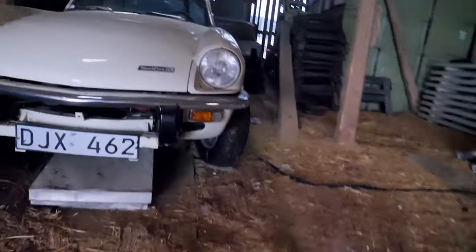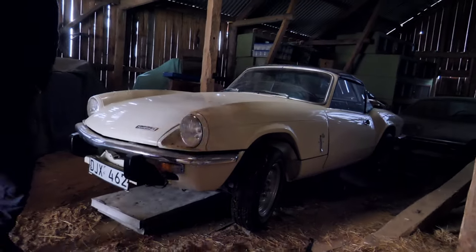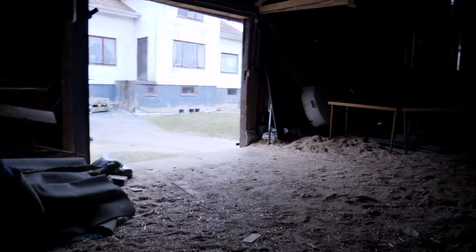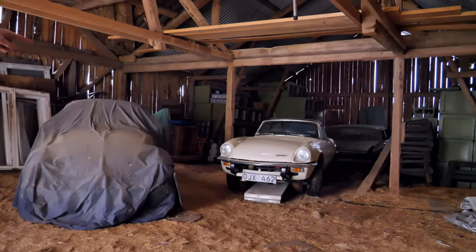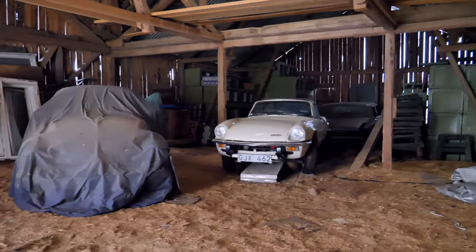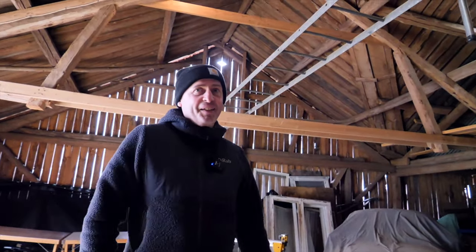So we need to really get out. We're going to try and get this thing out of here. The idea is to get that car out of that door. And that door is a bit up in the air, isn't it? It's about half a metre from the ground. And then we've got to get that one out, then move that one, and see if we can get this a roll. It's going to be one of those days. All right, let's get on with it.